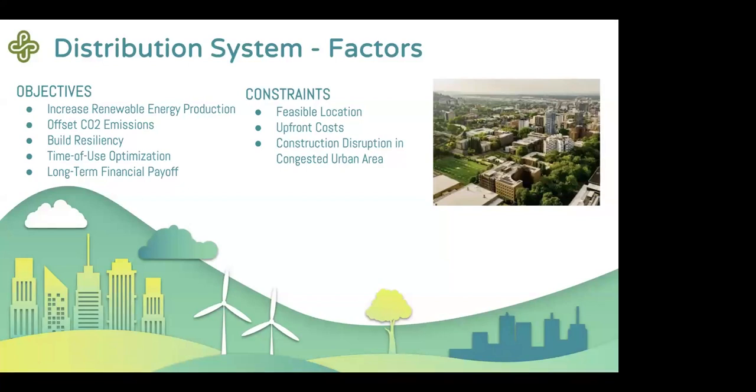However, some constraints that we ran into were that it was quite difficult finding a feasible location for some of our equipment, more specifically the battery storage, because we are in a very condensed downtown area. And then also we ran into some pretty high upfront costs, also particularly towards the battery system. And then lastly, another constraint was in regards to our development plan. The construction timeline was a bit messy just due to the amount of disruption it would cause because our university is in a congested urban area. Next slide, please.